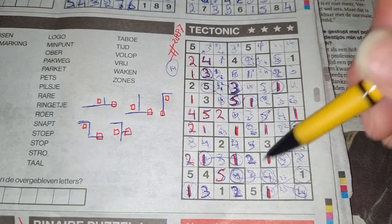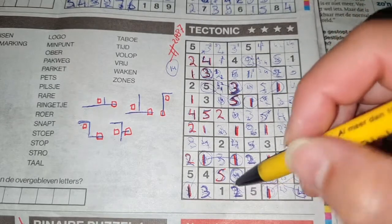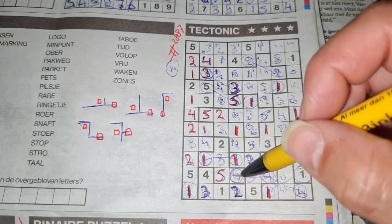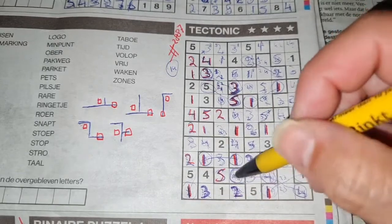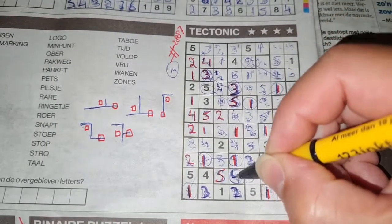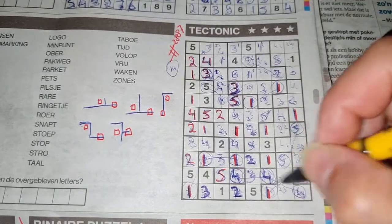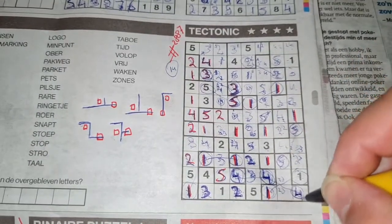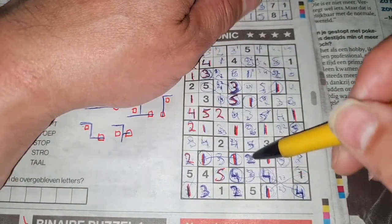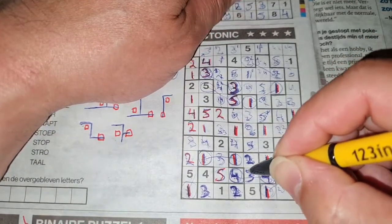Let me choose this one is 2, so that box should be a 3. Then, I need to choose again 3 and a 4. I've chosen for the 4. Alright, so this box is connected with that box, will be also 4. This box is connected with that box, will be also a 4. Alright. Two numbers left, the 2 and the 3. We have a 2 here, no 2 there. 2 should be here, and a 3 goes there. Okay.